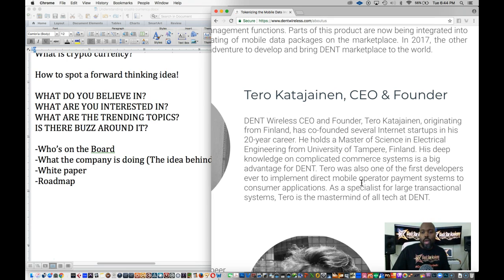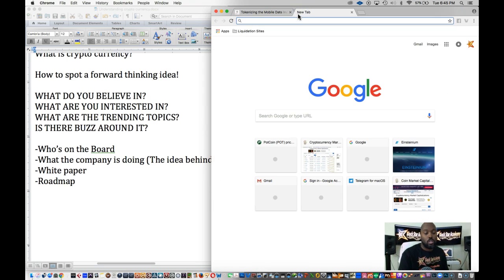Tero was also one of the first developers ever to implement direct mobile operator payment systems to consumer applications. Now, let's reread that so that we really can get this. He was also one of the first developers ever to implement direct mobile operator payment systems to consumer applications. Now, if you don't know what direct mobile operator payment systems is, you're going to know what it is in 2 seconds.